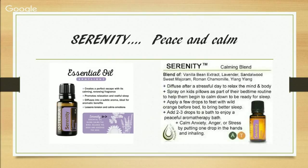And then we have Serenity. So this one I just added onto my order this month, so I'm excited to use it. It definitely promotes peace and calm in the body, and has a really, really nice aroma to it. It helps to promote relaxation and restful sleep. Great in the diffuser. Great also for helping to work through some emotions and some anxiety, things like that. The blend you're going to find is vanilla bean extract, lavender, sandalwood, sweet marjoram, Roman chamomile, and ylang ylang.